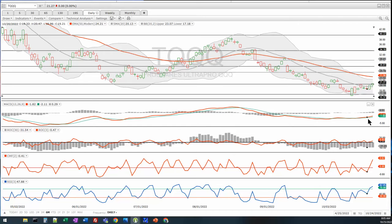Calling your attention to the right-hand side of the screen here, on the MACD, it is curled up on the daily. That's the main thing. And also look down below. Look at the RSI. It is firmly up. One can argue that maybe it's overbought, but nonetheless, it is still up. Chaikin Money Flow is still up, and also the rate of change. This is in the upward direction, the red line here, the rate of change.